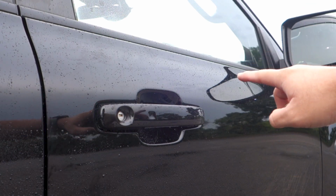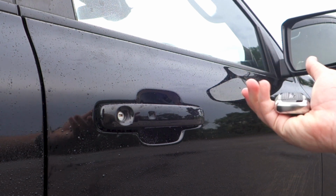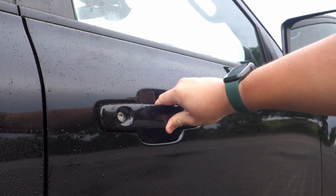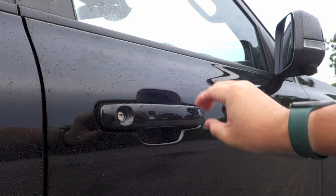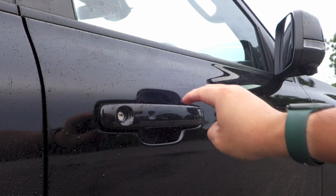Standard for the Raptor in Malaysia is Ford's version of a smart keyless entry and start system. So, just have the key fob on yourself. The trunk is currently unlocked. To lock the trunk, press the indented area on any of the front door handles. And to unlock the trunk, just wait a moment and tap the area again behind any of the front door handles.